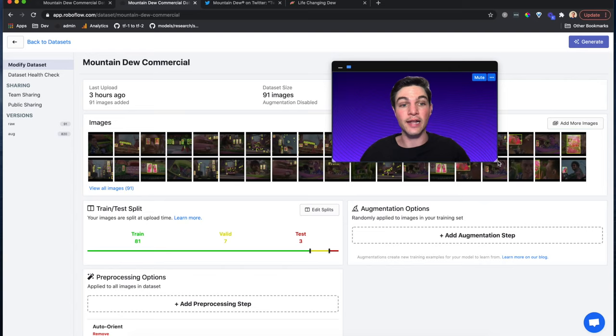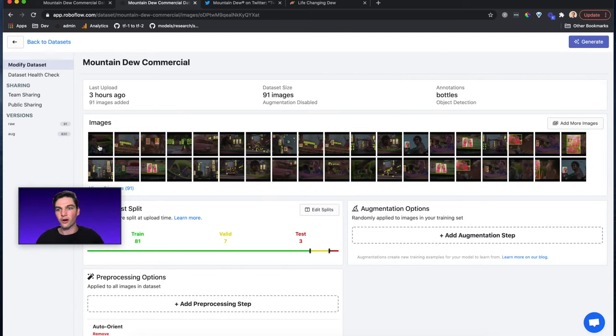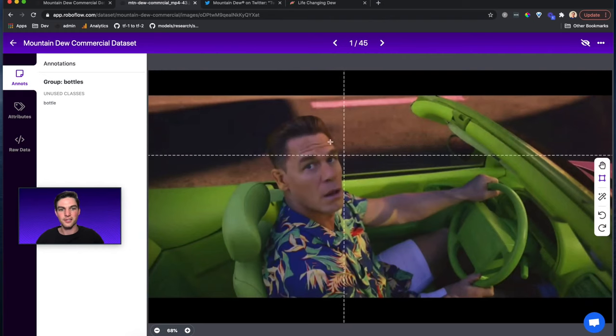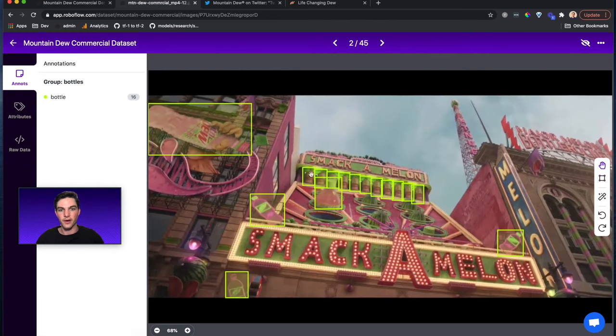Let's have a look at some of these images just to have an idea of what it is we are looking for in our images. So here's actually an image that doesn't have any bottles in it. I can go to the next one. This one was a tough one, right? There's all these bottles across the top. There's a bottle in this whack-a-mole game. There's a bottle over here.